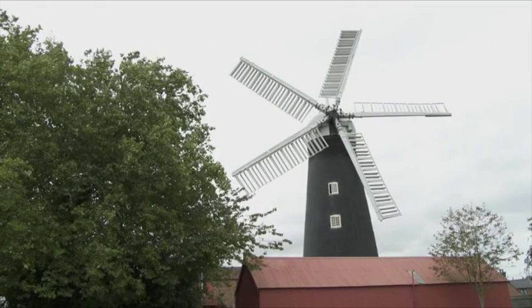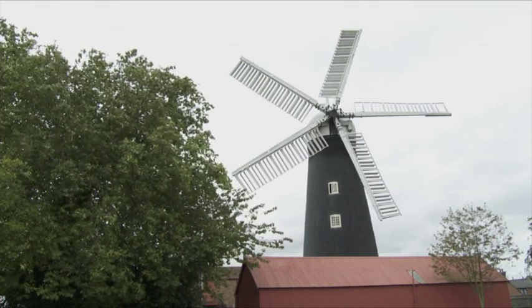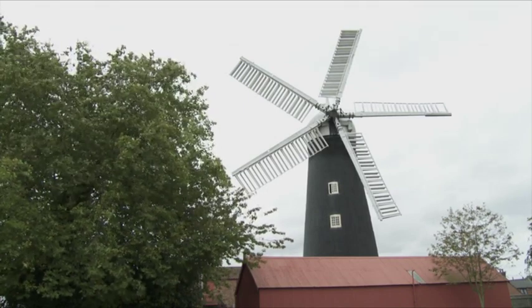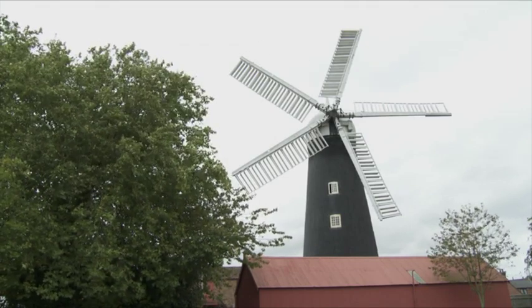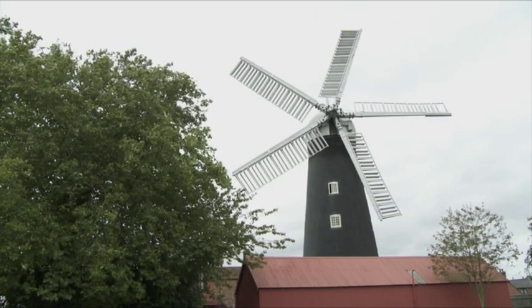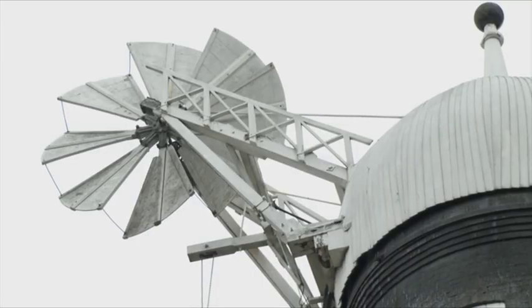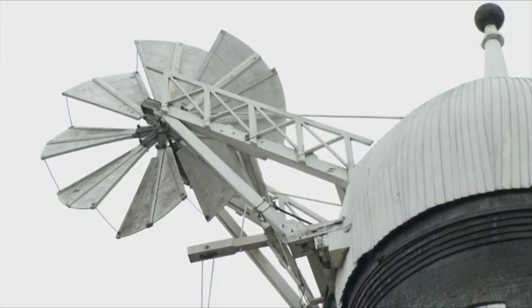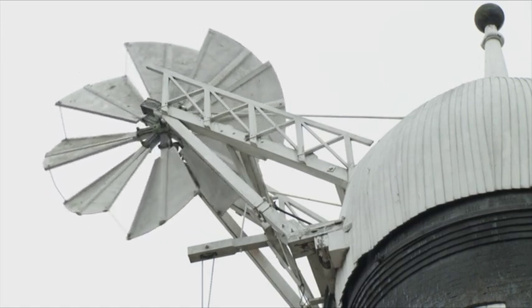Burgh le Marsh windmill near Skegness in Lincolnshire, known as Dobson's mill, is a tower mill with 5 single-sided sails. Its brick walls are painted with tar to keep out the damp, and its fine onion-shaped ogee cap is painted white. It is thought to have been built by the Oxley family, local millwrights, in the first half of the 19th century.